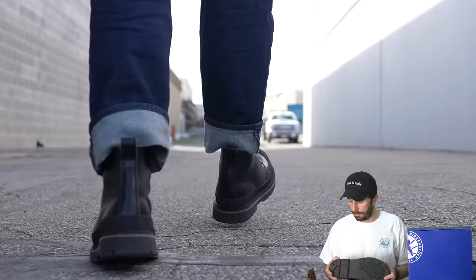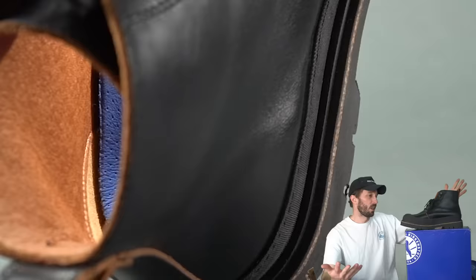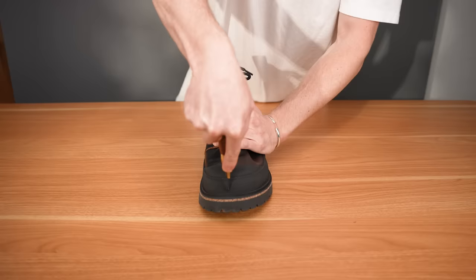It's maybe not going to be the most durable outsole, but it's nothing really to complain about. There's pros and cons to each. I'm more concerned about what's on the inside. So let's cut these in half and see if there are actually any more premium materials, or if they're just positioning this as a $260 premium boot that only looks like it on the outside because that's the only premium material. So let's cut them in half.